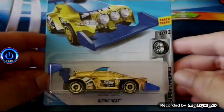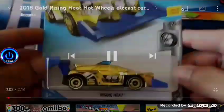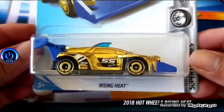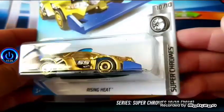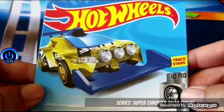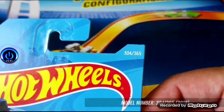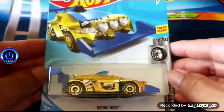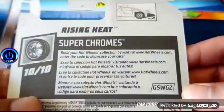The next one we have is of Rising Heat 2018 Super Chromes. This is the one I want. And at the time, that model was new. Rising Heat was a new model for 2018. Hopefully it'll show. No, I don't think so. But it's still new for 2018. Special feature.